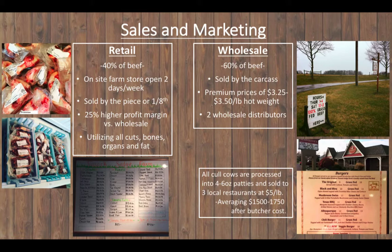Our wholesale market, 60% of our beef is sold there. It's sold by the carcass. We do get a premium, $325 to $350 hot weight, so we do get a higher price, and the commercial market does not affect that price. It's kind of in its own little area there.